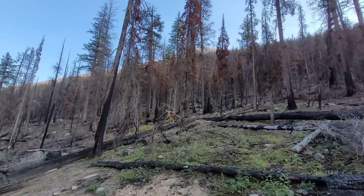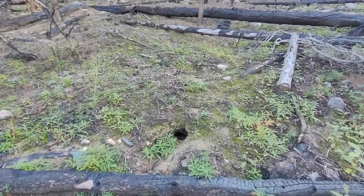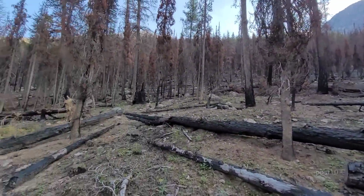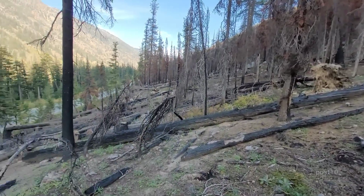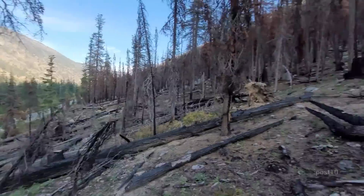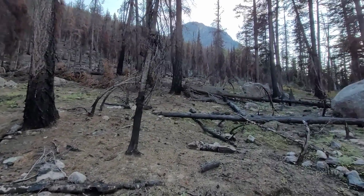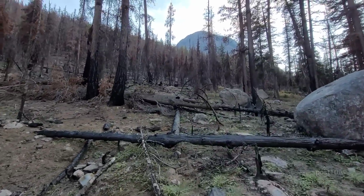But this definitely happened earlier this year based on the growth here. Some animals' den. Yeah, this was a fire earlier this year. You can see they cut everything. That had to have been to prevent it from crossing. And the sad truth is, a lot of these aren't going to be growing back.